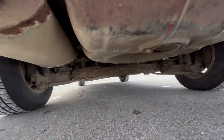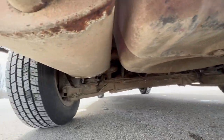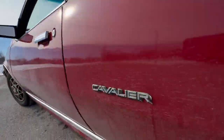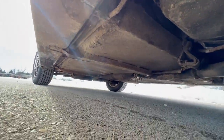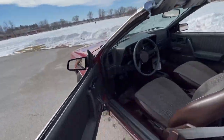Underneath here, it's all right. Salty right now, but yeah, whatever. It's winter here. I don't care. I'll wash it. Somebody put new floors in it, which is strange. I don't really understand why, because the car is super clean otherwise, but you never know.